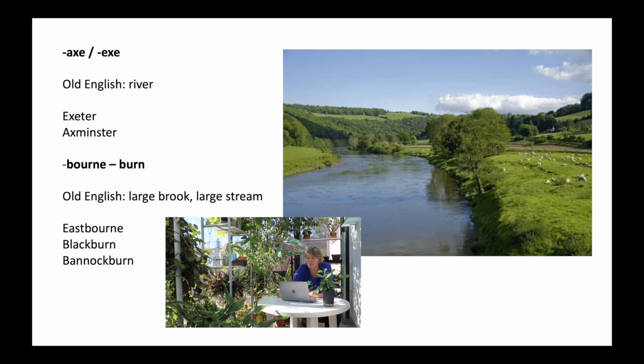Then we have all those places with an element of an axe. Axe, X, it has nothing to do with weapons. It is an Old English for river. So Exeter, Axminster, they were all situated at a river.